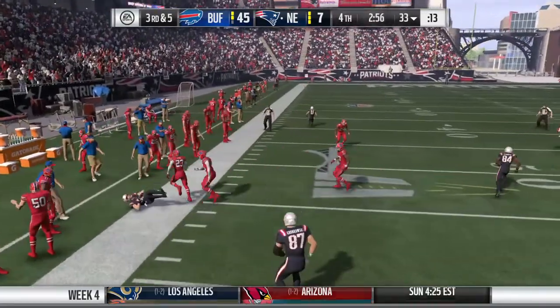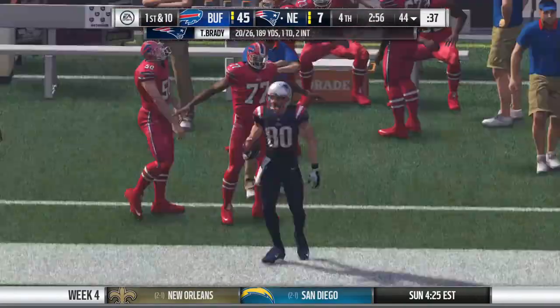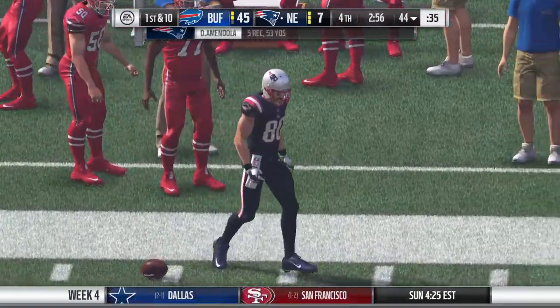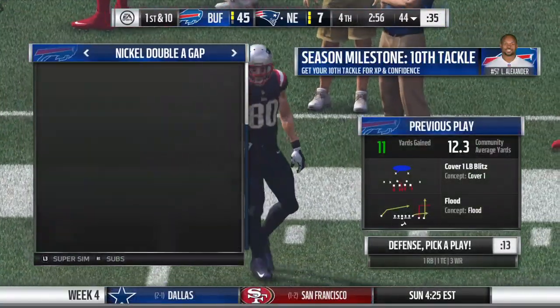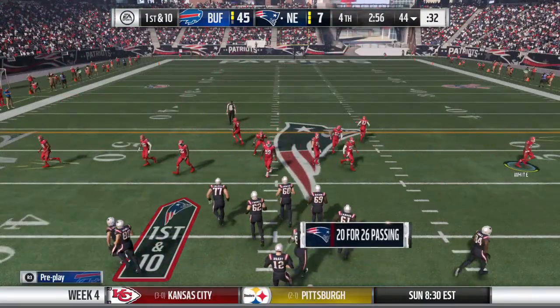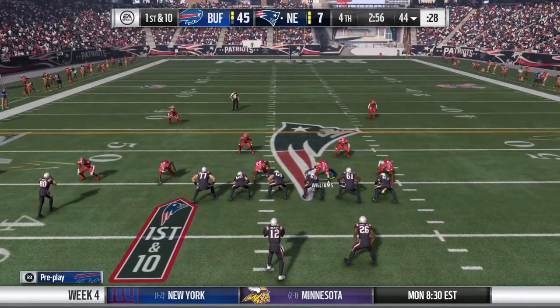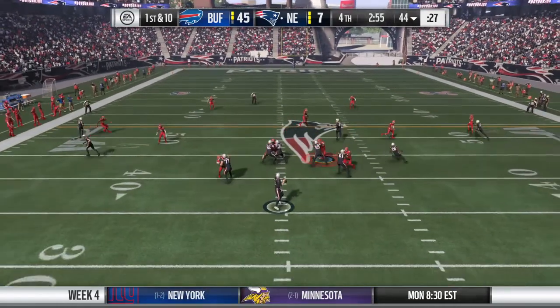Brady, he's got time. Got a man, it's Amendola. A nice pickup there of 11 yards, and it'll move the sticks. And that's how you pick up a first down. Not only does he make the catch, but has enough body control to get his feet down inbounds, toe tapping, and dragging to make sure he gets it done.